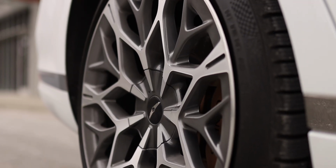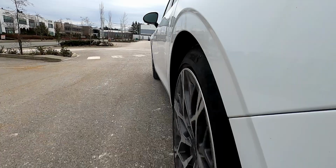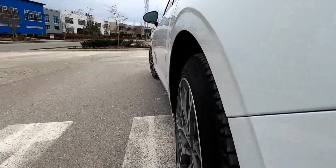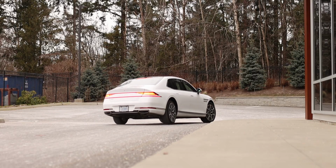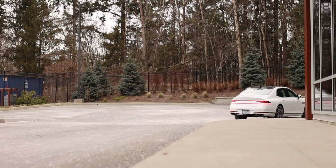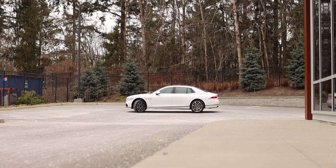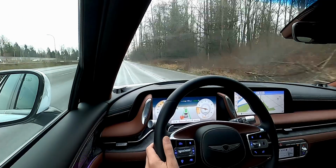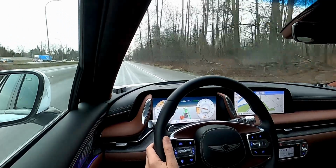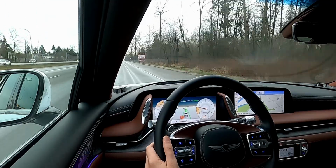The other thing that takes some getting used to in this Genesis G90 is the rear wheel steering. At slow speeds, the back wheels turn in the opposite direction to the front wheels by about 4 degrees, if I remember correctly, and that just makes it easier to maneuver around a tight parking spot. At higher speeds, the back wheels turn in the same direction as the front wheels by, I think, 2 or 2.5 degrees, and that improves stability, especially when you're changing lanes.